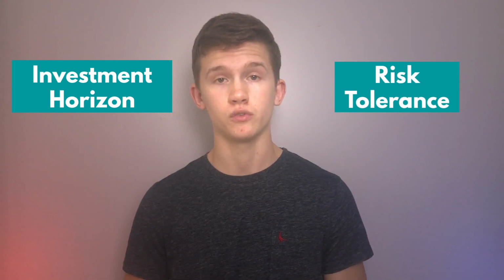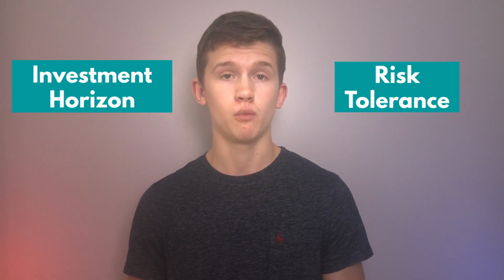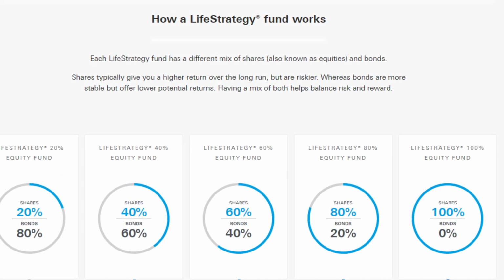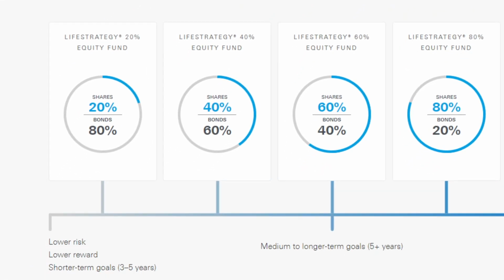Well, there are 2 main considerations that need to be thought about: your investment horizon and your risk tolerance. To help you think about your investment horizon, Vanguard includes a useful graphic on their website. It is explained that the more shares or equities that you hold, the more risk you are taking on, and the higher the reward you can expect. Therefore, the less equities you hold, the less risk you are taking on, and the lower the reward you can expect. So, starting on the left-hand side of the graphic, there are the LifeStrategy 20 and 40% funds.